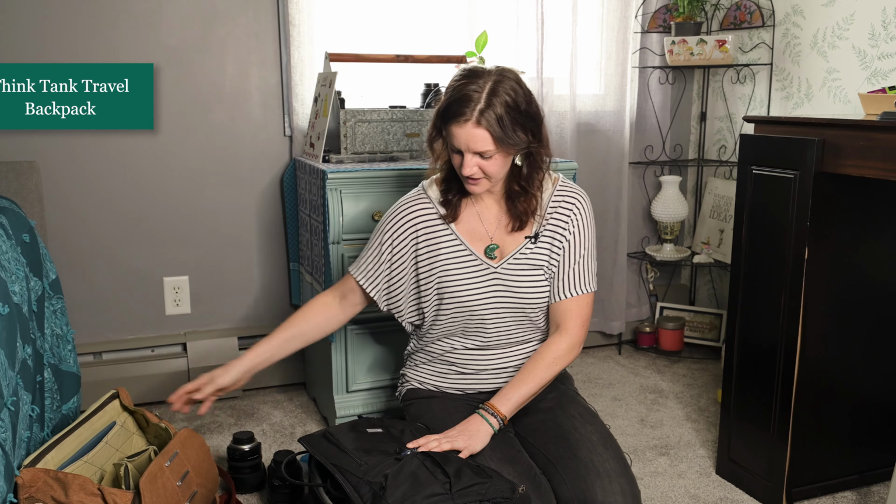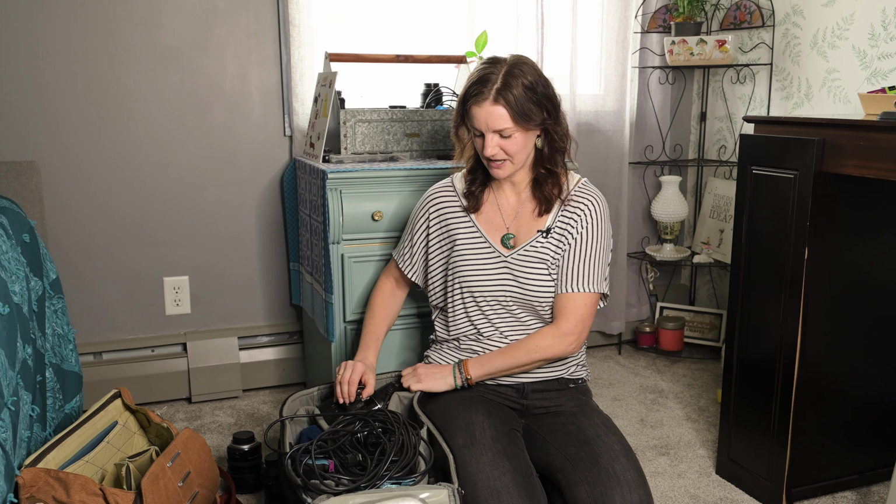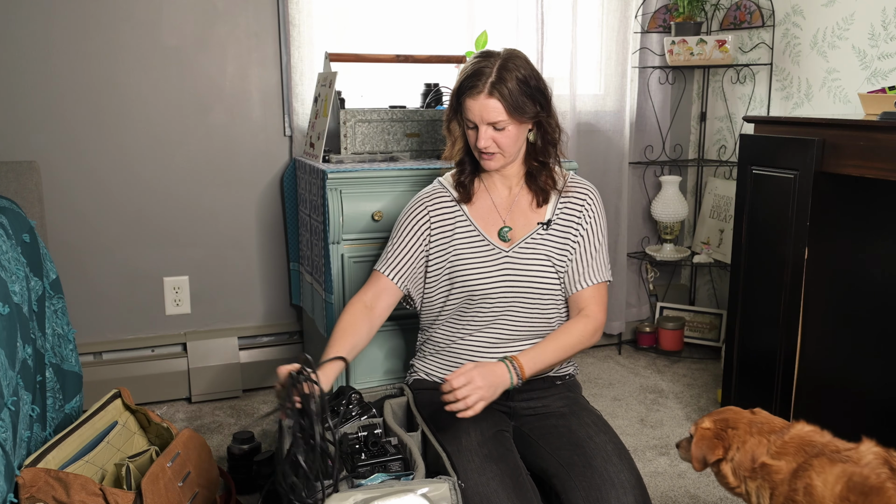So what I am going to do is use this Think Tank backpack, and it does have the dividers and whatnot for your gear. Now I normally keep my alien bees in here, but we're not going to bring those with. So we are going to just take those out.